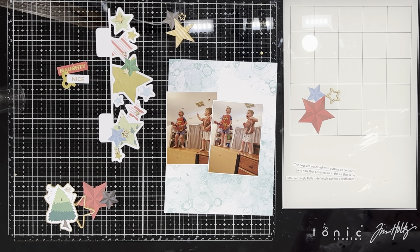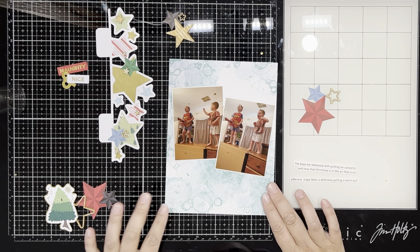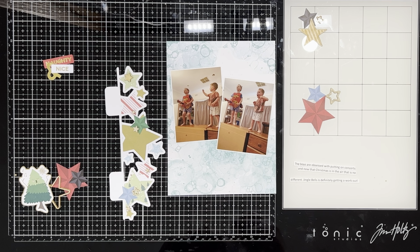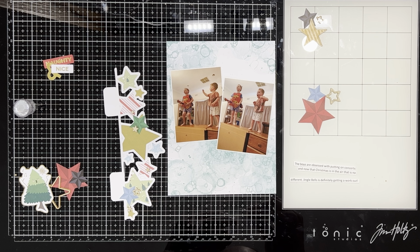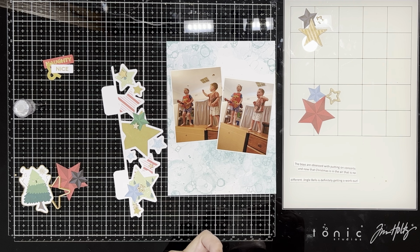Today, the COAPA prompt is stars. So I have used this divider. They're called DD, so December Daily, DD Dividers 3. Virginia's got quite a few dividers available. I have used these because they're stars, obviously, but I have paired it with these two super cute photos of Jack and Tom.